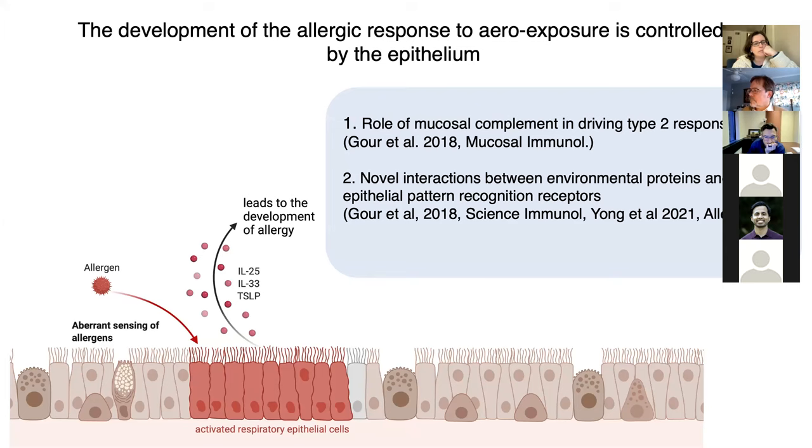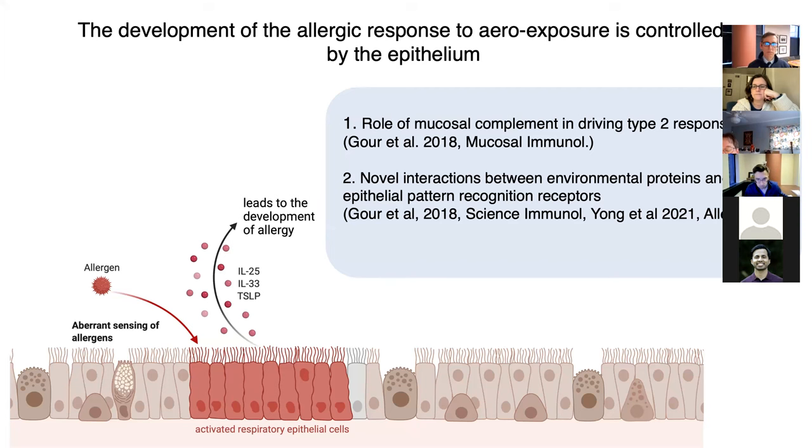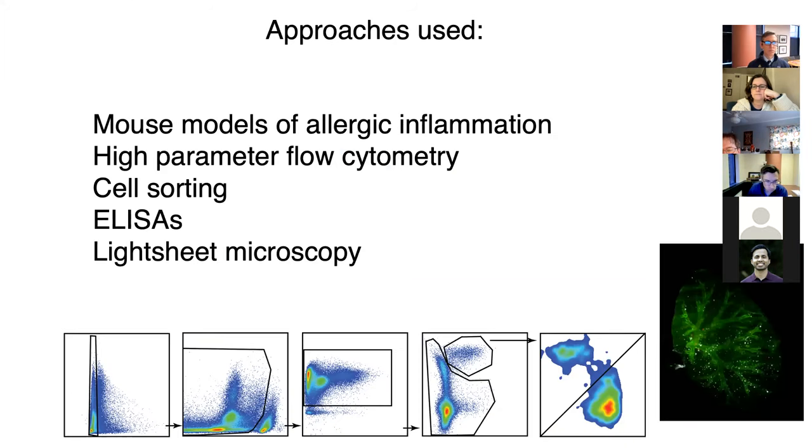We also have another interest where we try to figure out novel interactions between environmental proteins and how they are recognized by different pattern recognition receptors on epithelial cells, and how this interaction can either be a protective response and prevent the development of allergy, or promote the development of allergy. We use a variety of approaches. We use extensive mouse models of allergic inflammation in the respiratory tract. We use high parameter flow cytometry. We do cell sorting, ELISA, and light sheet microscopy. And so that's my lab. Thank you very much.